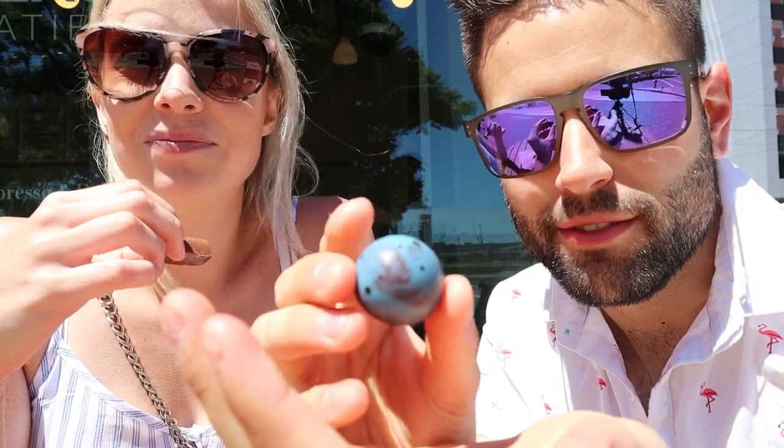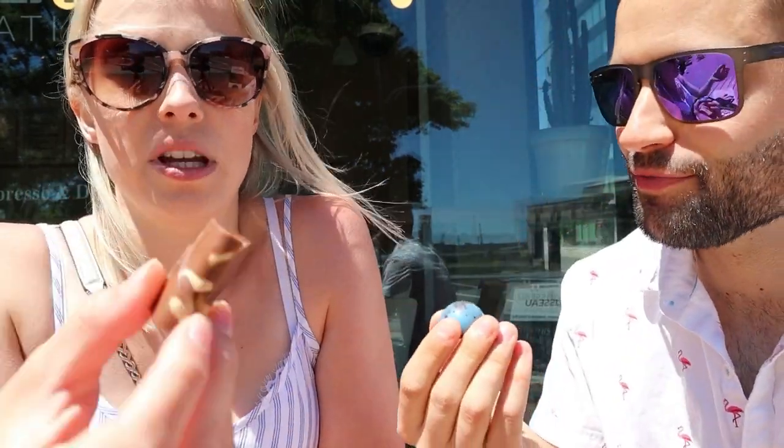It's good stuff. Reminds me of the one I had in Vegas. They're better than the ones we had in Paris, actually. There's a caramel one, and it's blue. And then this one's just sea salt, milk chocolate, with peanuts. Peanuts? Yeah. Oh my god. Oh, there's sea salt. I'm not sure why it's blue, but oh, it's so good.